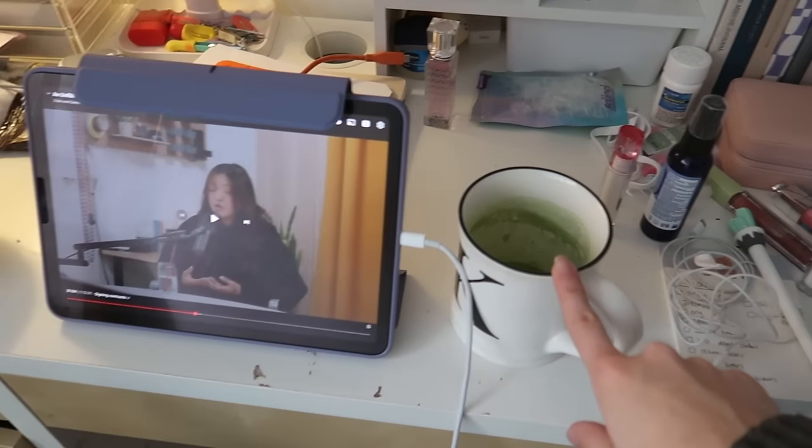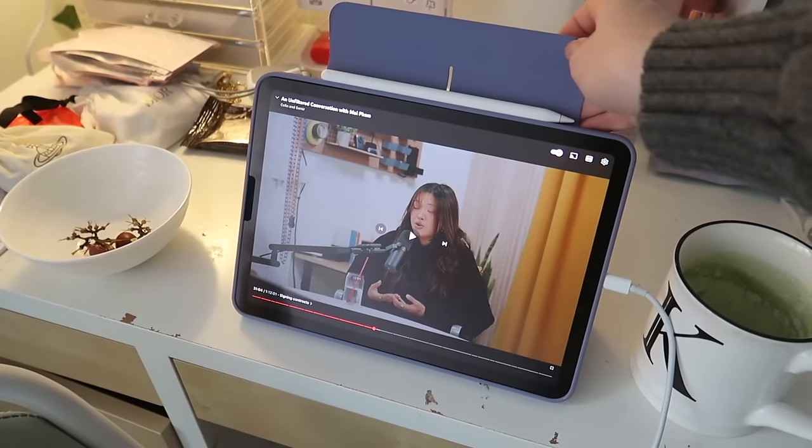Also, I currently made myself a matcha and I'm watching my fam's podcast with Colin and Samir.